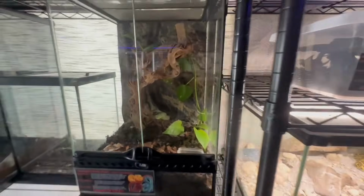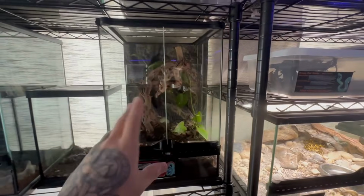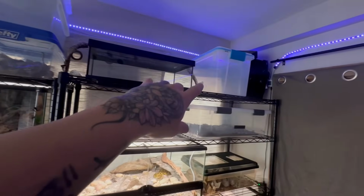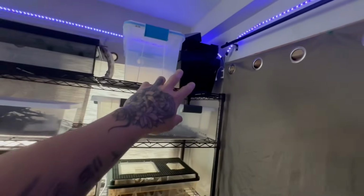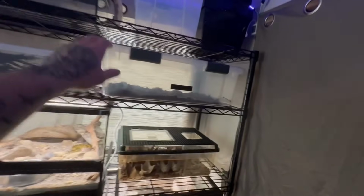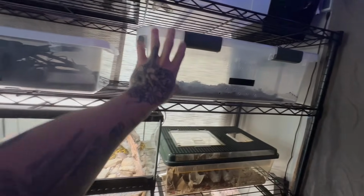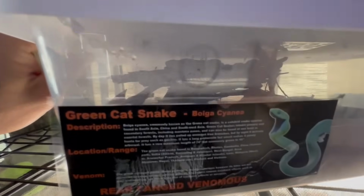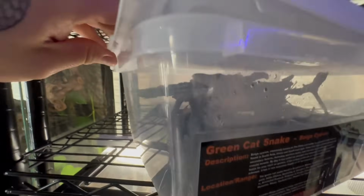And recently I planted this pothos in here, so hopefully it starts to take this over and it gets much greener in there. Up here is just empty. These are just empty bins that can be used as hides. This is also empty. And here is our Boiga cyanea, our green cat-eyed snake, which is right there.